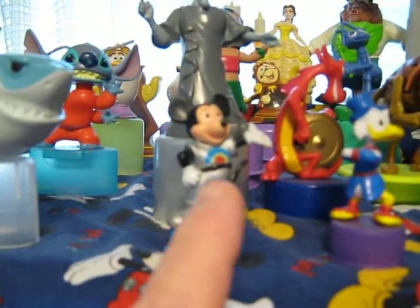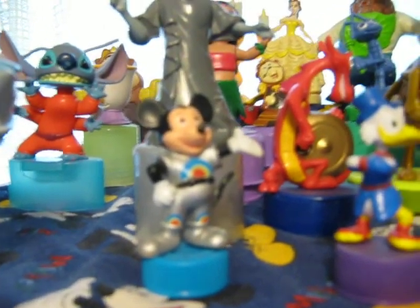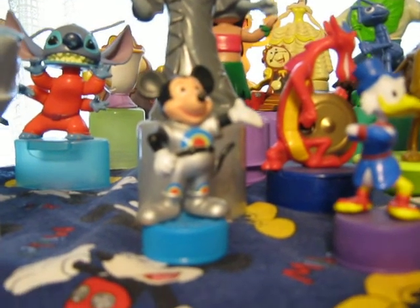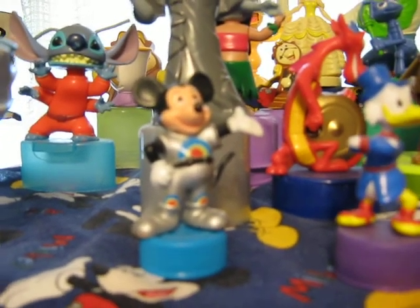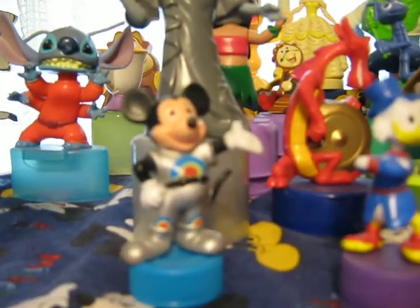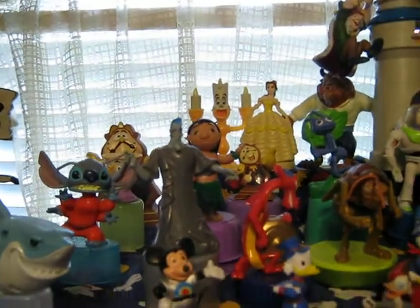And this little guy right here is actually... Now, I'm not sure if it's from the 70s or 80s, but it's a Tomorrowland Mickey figure. I'd have to look it up to see who actually put that out, but that's pretty cool. Like I said, most of these are Happy Meal figures.